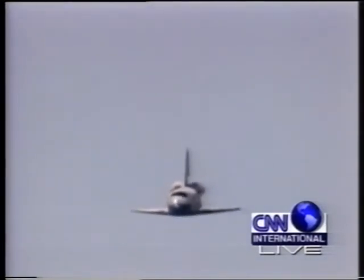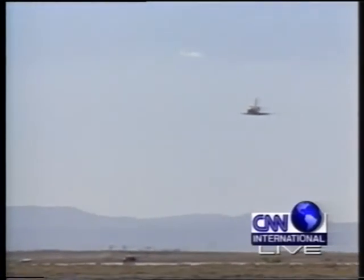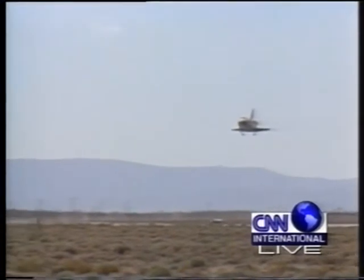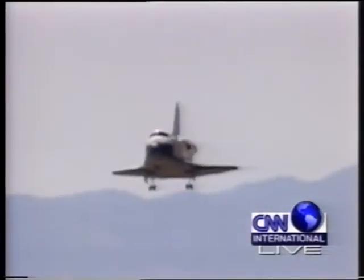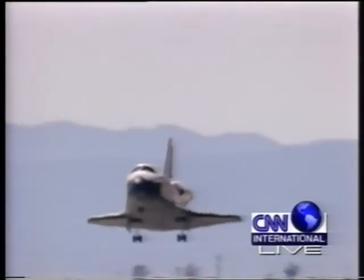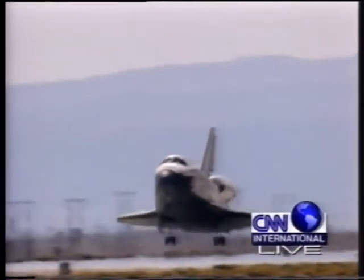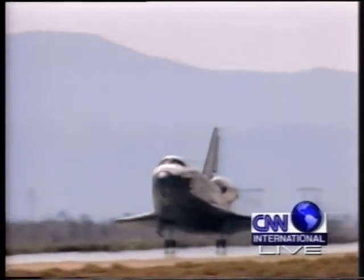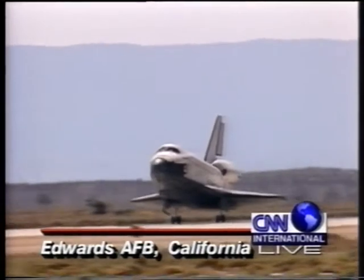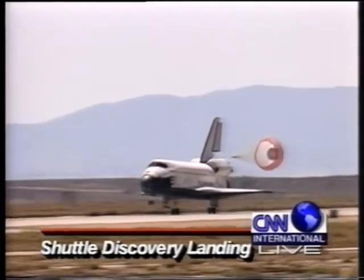Airspeed 300 knots. Altitude 600 feet. Landing gears down and locked. Main gear touchdown. Drag chute deploy.